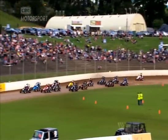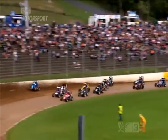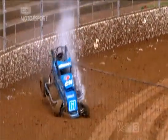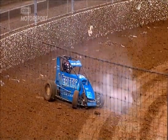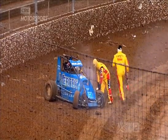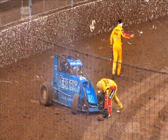Plenty of action as we go green. Oh, Andrew Stewart, he took air, rode the wheel upside down. That was horrific. The 61 car landed back on his wheels, and his race may well be run tonight. Andrew Stewart, a spectacular crash.